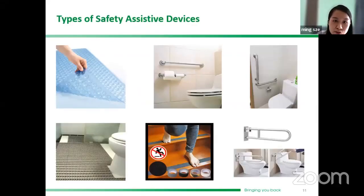Look at the photos over here. This is a suction floor mat that we can use in the bathroom. But using this suction floor mat, the thing that you need to take note of is that dirt might accumulate below after some time. When the dirt has accumulated, the suction floor mat loses the suction function and you will need to replace it, or you need to wash it frequently.